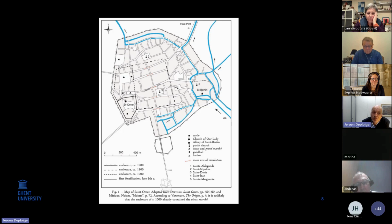It is difficult to determine what these ramparts of around 1100 must have looked like. It seems unlikely that we can imagine such an enclosure from around 1100 already as an archetypical crenellated town wall of stone surrounding the entire city.